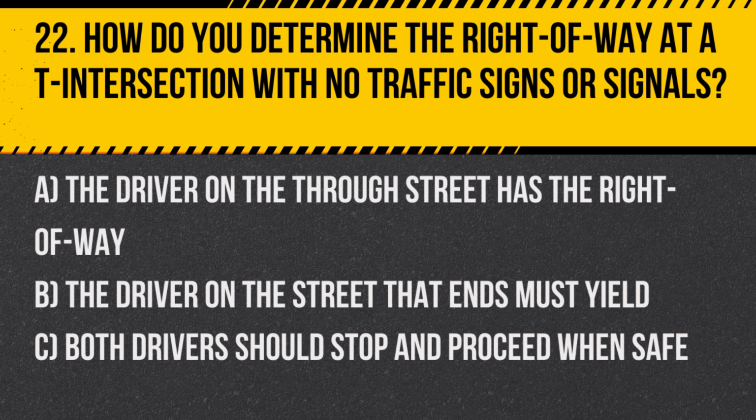A. The driver on the through street has the right-of-way. B. The driver on the street that ends must yield. C. Both drivers should stop and proceed when safe.